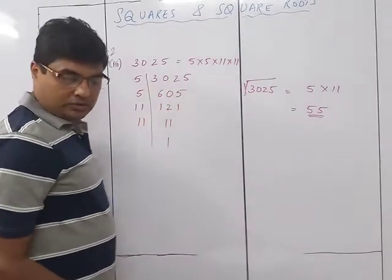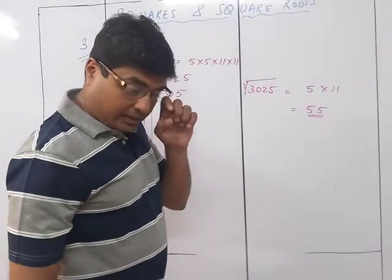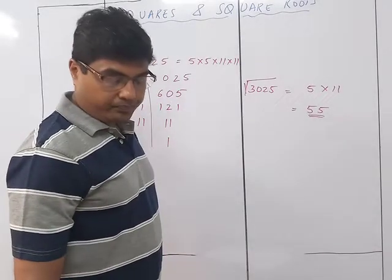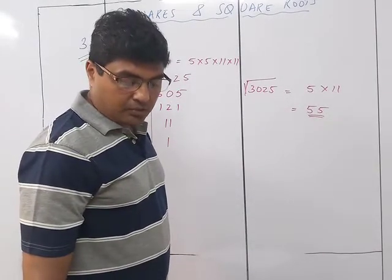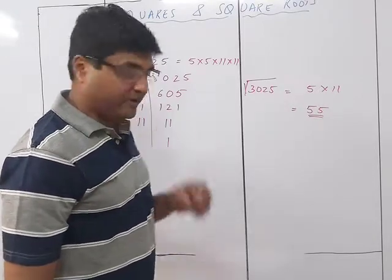Is it clear? So that was the second and third sum. Now we take question number 3. Find the smallest number by which 1008 should be multiplied to make it a perfect square.